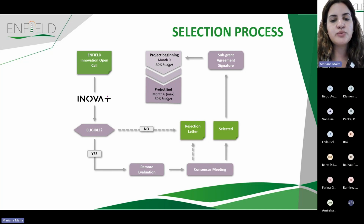The selected ones will be invited to sign the sub-grant agreement, and the payment of the amount asked will be half of the budget with the signature of the sub-grant agreement, and the other half of the budget by the end of the project with the deliverable of the expected outcome, which can be a maximum of 6 months. It depends on the duration that you propose for your project. So we will go through this remote evaluation and consensus meeting now in detail.